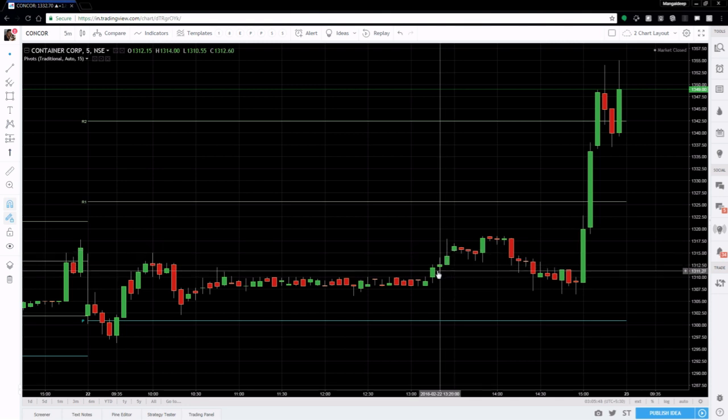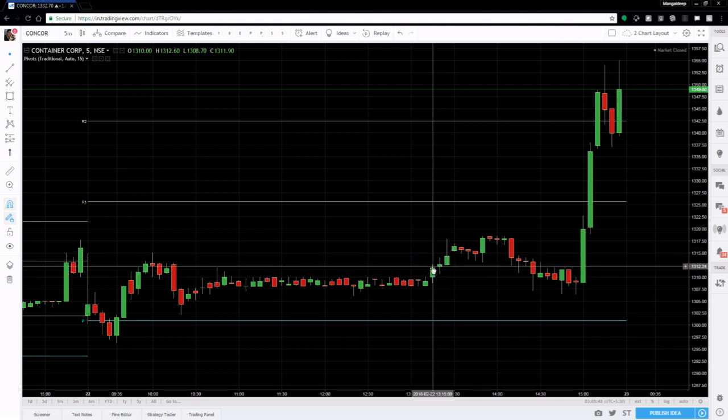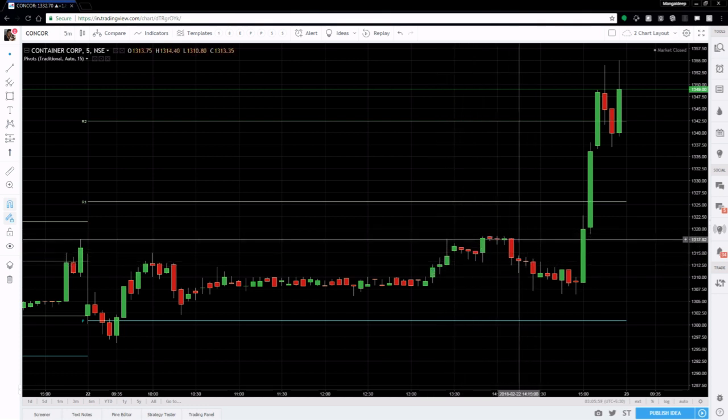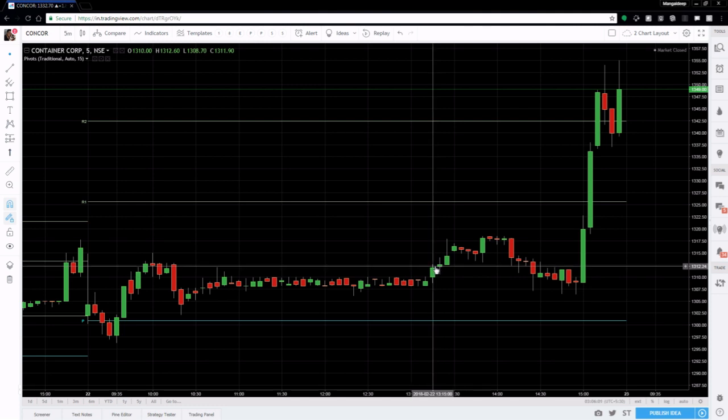So where do you place your stop loss? You place your stop loss maybe at the high of the candle which gave you the breakout, maybe here, right? So you put your stop loss here, and the move was going up, and suddenly you get a red candle which hits your stop loss.